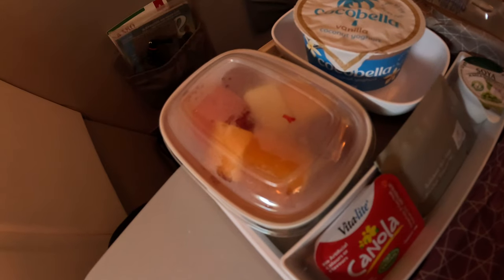Meal service just started. I ordered the gluten-free meal, and I'll share a little tip with you. If you want your meal first, order a special meal, something like a gluten-free meal, depending on the options. Just so you can get your meal first and you don't have to wait for the whole plate. So basically, I want to try it and let you know how it tastes.